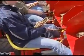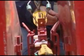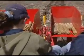Bare root and container stock can be planted as soon as the soil temperature reaches 10 degrees Celsius or 50 degrees Fahrenheit at 4 inches depth. Cuttings should be planted when the soil temperature reaches 14 degrees Celsius or 57 degrees Fahrenheit at a 4-inch depth.